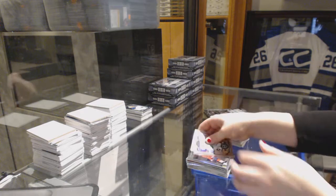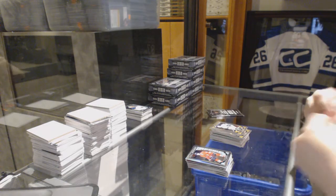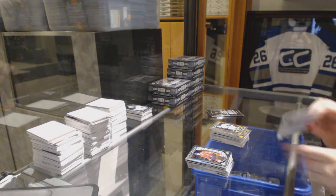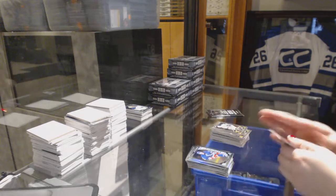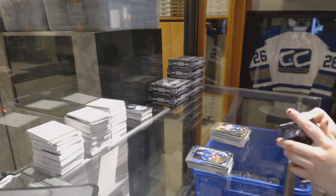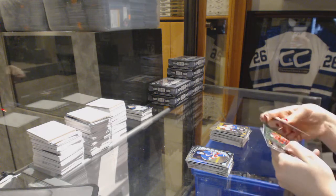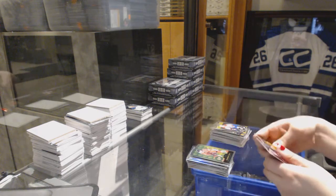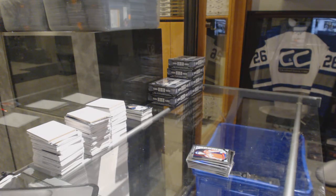Ryan Hartman rookie retro for the Chicago Blackhawks and a Ryan Hartman rookie for the Chicago Blackhawks. Rainbow Alexander Steen for the St. Louis Blues and an Oscar Lindberg rookie for the New York Rangers. Retro of Jonathan Toews for the Chicago Blackhawks and a Stanislav Galiev rookie for the Washington Capitals.